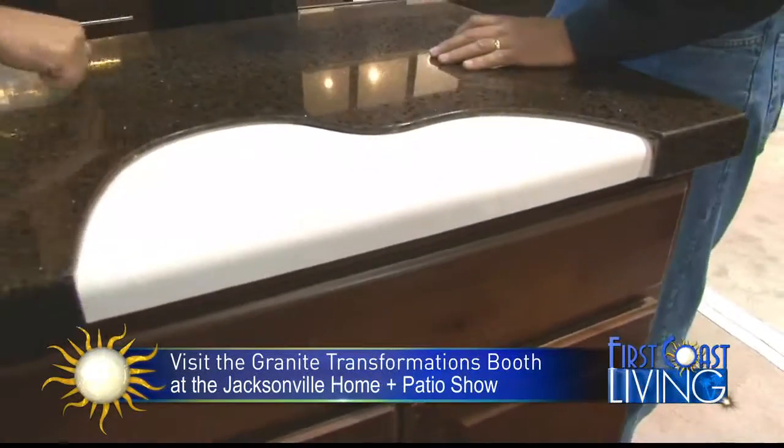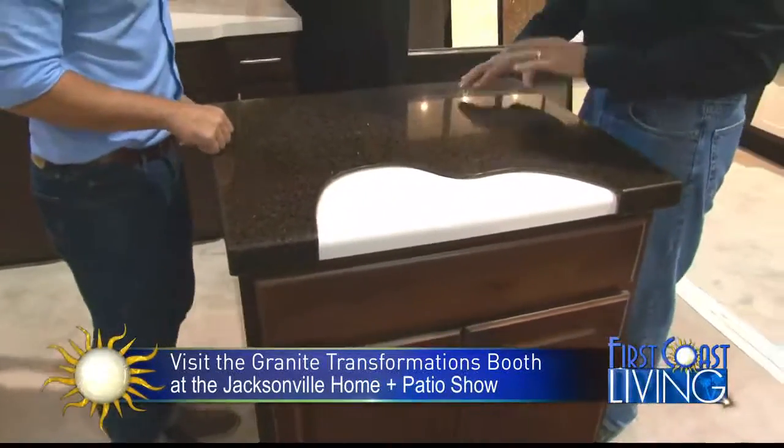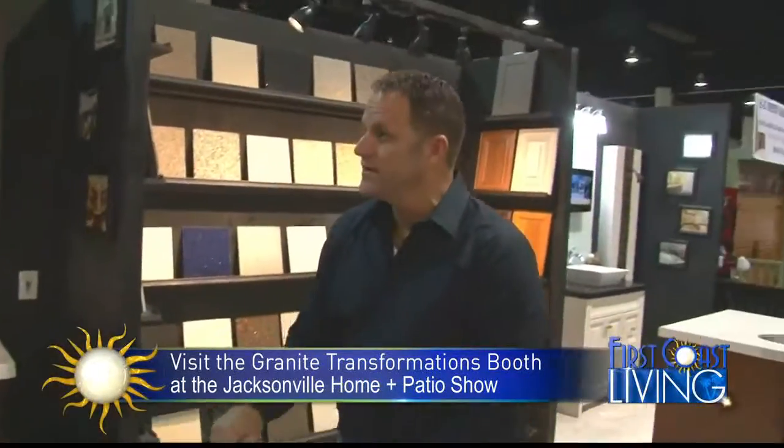And this stuff holds up. Absolutely. It's got a lifetime warranty, never needs to be sealed. Its break point against heat, staining, and scratching is higher than any other surface on the market, and that's as rated by Consumer Reports. Very cool.